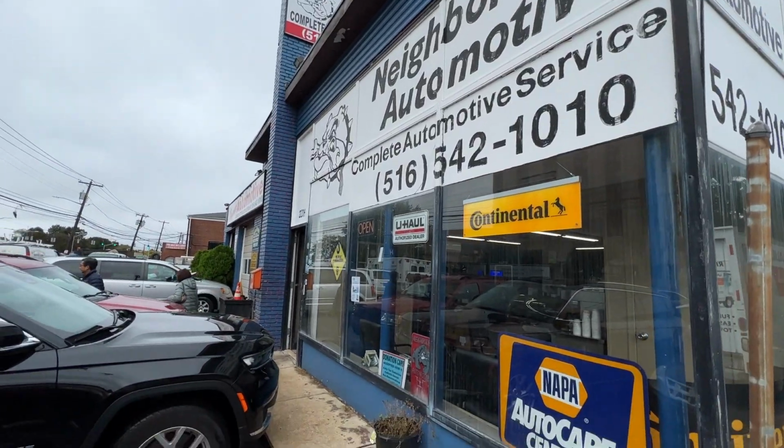Moving the car, getting the U-Haul out, and we are good to go. So we will be pulling over to just a random parking lot, moving the stuff from the car in there, and then I'll be headed to the appointment, see if I can get in a little bit early at CarMax.